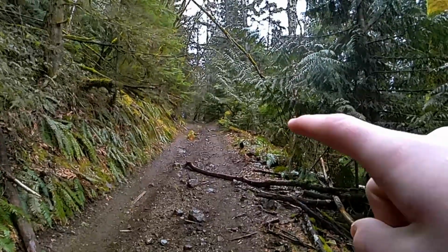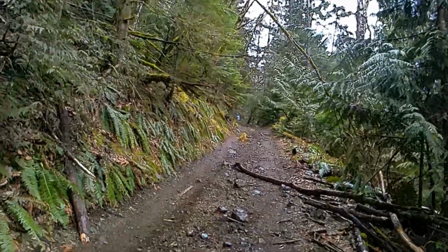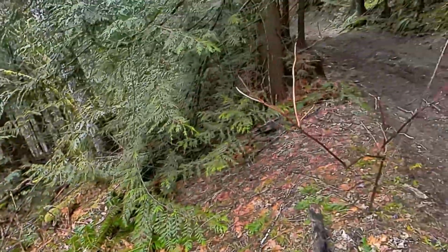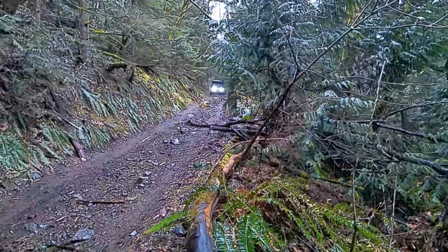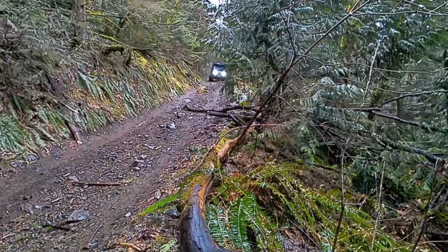Look! Civilization! I actually found a spot to turn around. It's kind of crazy. Oh, camera's getting wet.